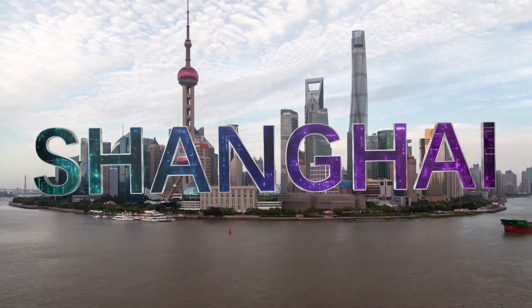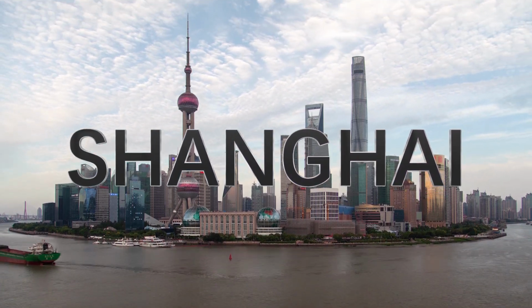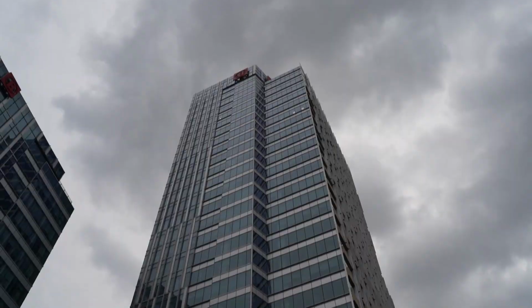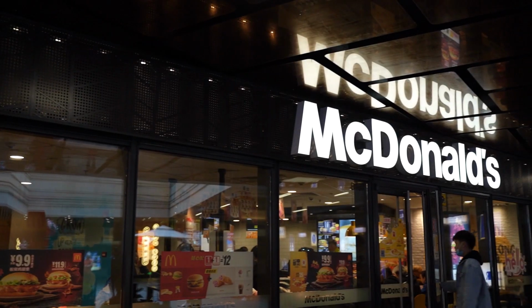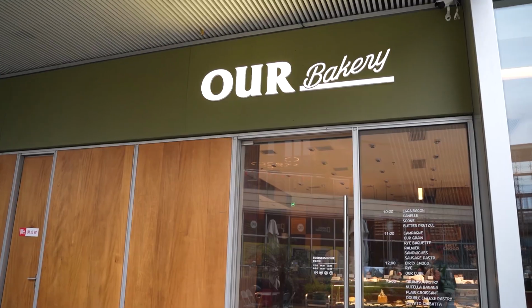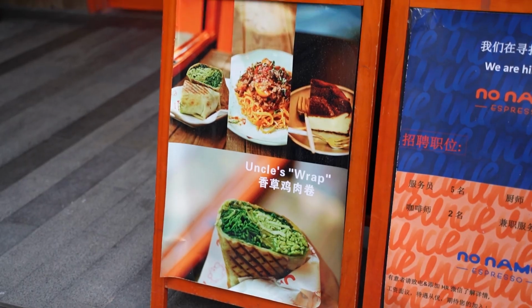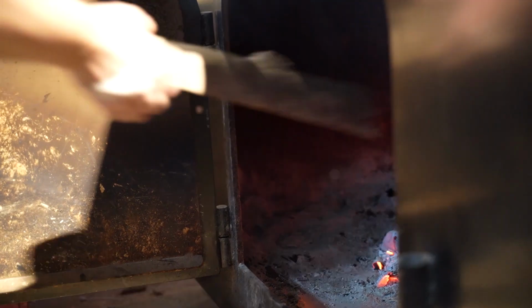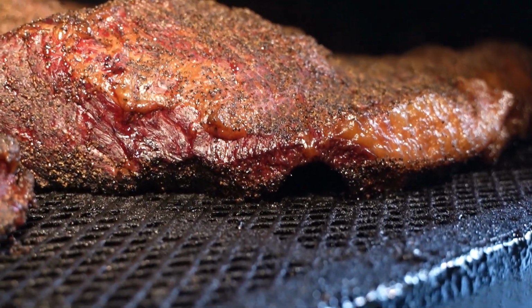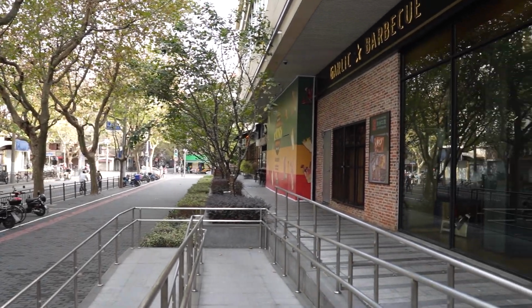Shanghai, a city with 25 million inhabitants, is arguably the most international city in China, especially when it comes to food. McDonald's, KFC, Starbucks are just the basics. There are thousands of restaurants serving international cuisines all over Shanghai. But for some reason, I couldn't find an authentic Texas barbecue. At least not until Garlic Barbecue came along.